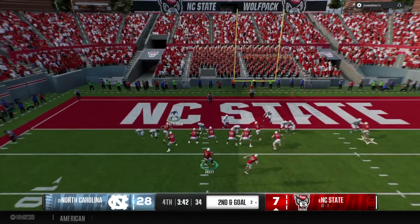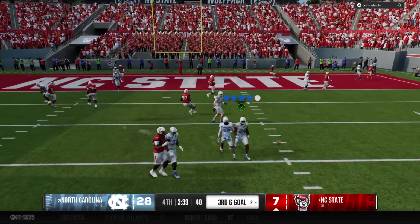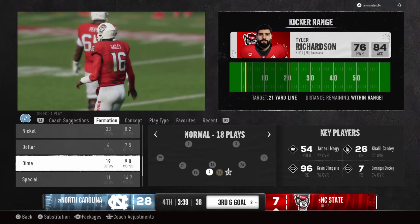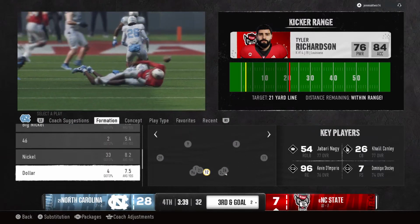NC State going up tempo. Pressure coming. The pass is incomplete, and they might be fortunate it wasn't knocked free for a fumble. It'll be third down. And that's just the kind of game it's been for this quarterback in this offense.